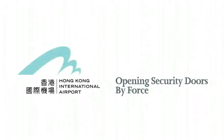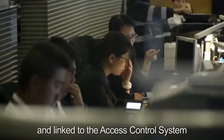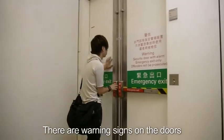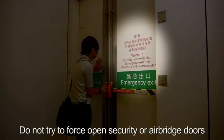Opening security doors by force. Security doors are fitted with alarms and linked to the access control system. There are warning signs on the doors. Do not try to force open security or air bridge doors.